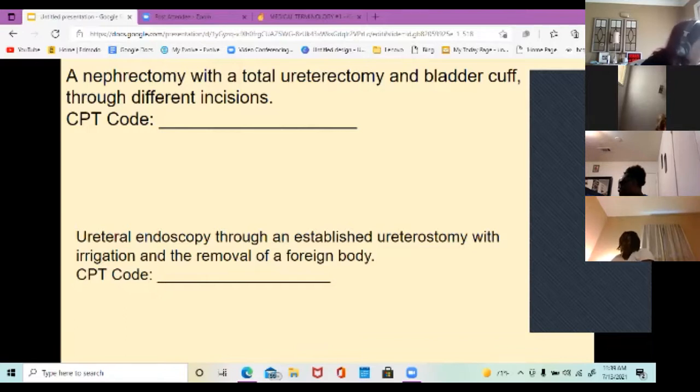When you go further down, it says... Okay, I'm going to tell you the word that's going to give you the indication of which one. And the word is established. A foreign body.